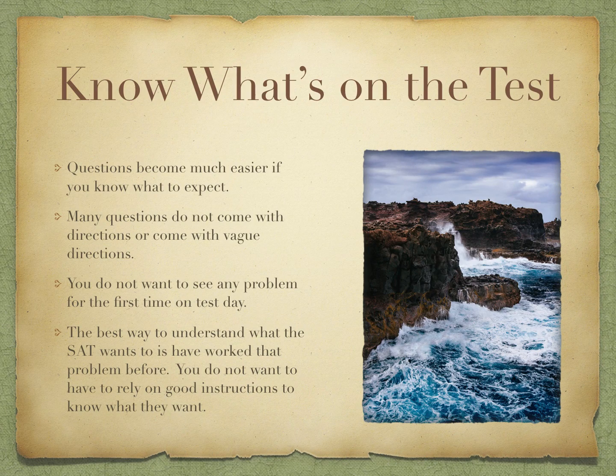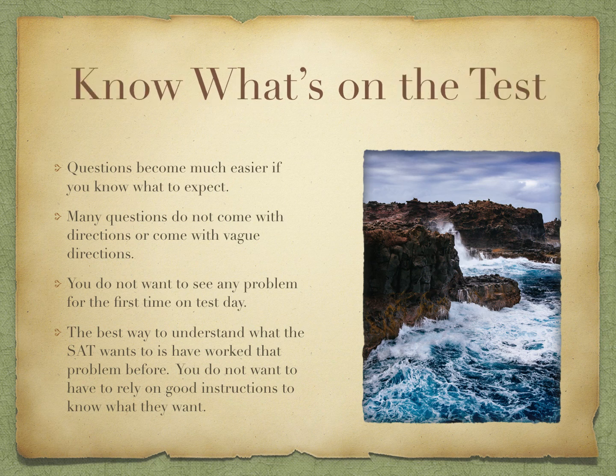Know what's on the test. Questions become much easier if you know what to expect. Many questions do not come with directions or come with vague directions. You do not want to see any problem for the first time on test day. The best way to understand what the SAT wants is to already recognize the problem type.